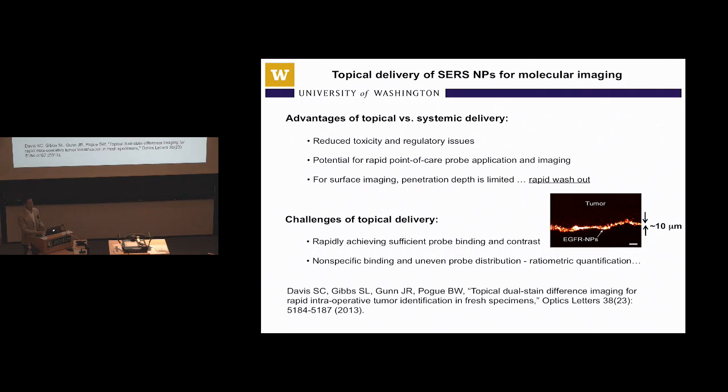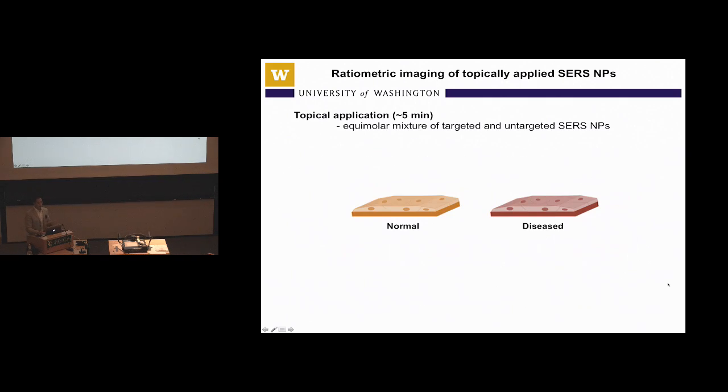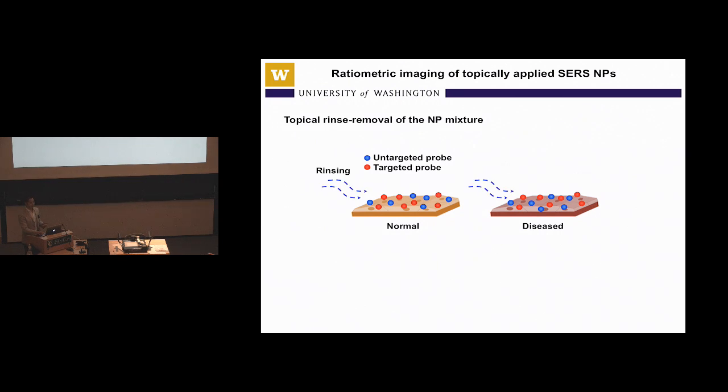Similar to some of the work that's being done here with Scott Davis and Brian Pogue and Summer Gibbs, where they've tried to do similar approaches with dual fluorescent probes to try to quantify the specific versus non-specific staining of these topically applied probes. So the way we do it is we first apply a one-to-one mixture of our targeted and untargeted nanoparticles. It goes onto the tissue, and we let it sit for maybe 5 minutes.